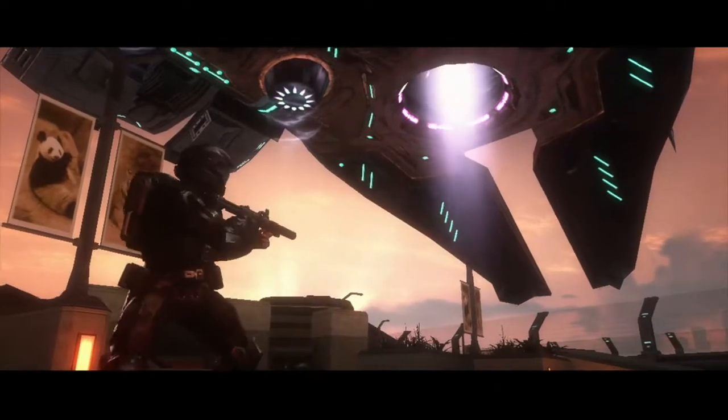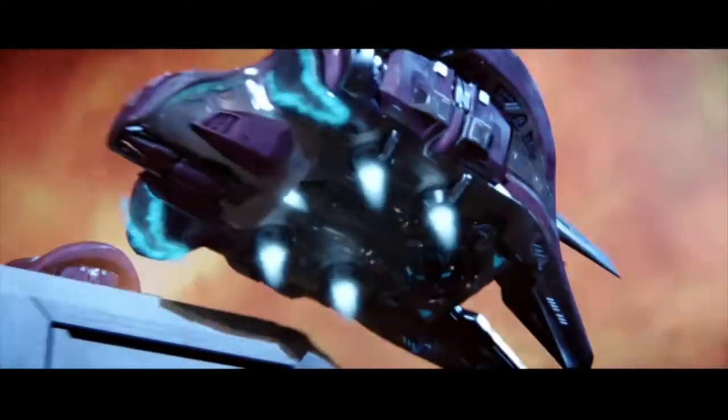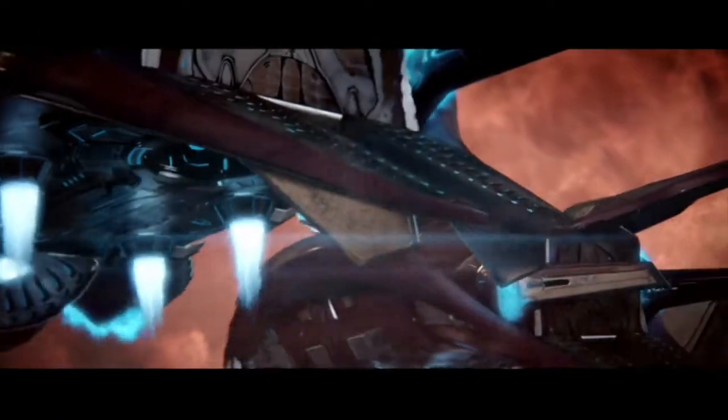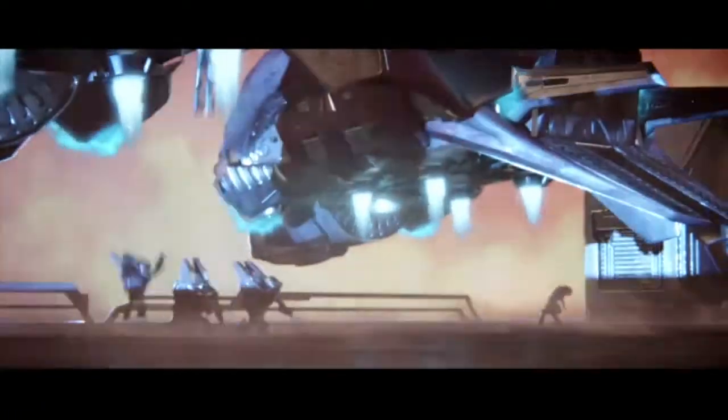One other interesting tool on board the Phantom was its gravlift. Unlike the UNSC Pelican, the Phantom could deploy and recover troops without actually landing. Basically, it could hover just off the ground and use its gravlift to lift troops and material into its cargo bay. This made it far easier to land and recover troops while they're under fire.